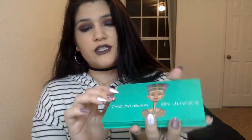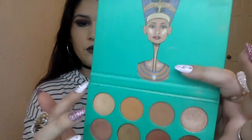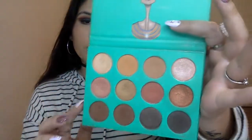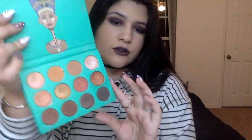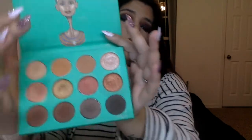And it makes such wonderful sounds. If I can open it. It's just gorgeous. I love it. It's warm, neutral tones. So that's my first one. Let's move on.